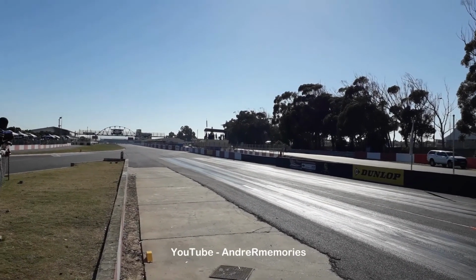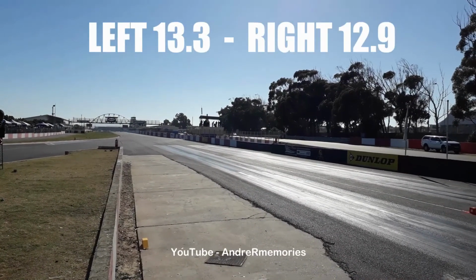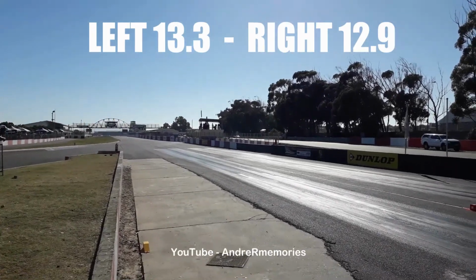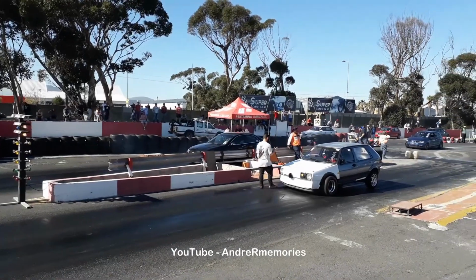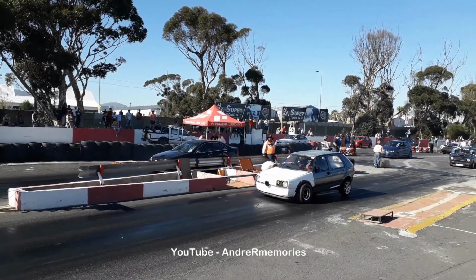Jamie Snyder's there in the left-hand lane with the dog shape and Clifton van der Mesh in the right. 12.9 for the right-hand lane, 12.9 there for Clifton van der Mesh, and 43 for the left. But King Polo looks like he's chasing that unofficial record.